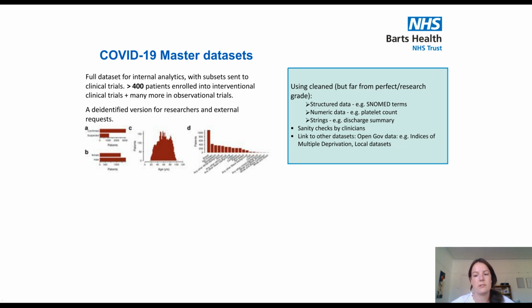We've been performing linkages to other data sets as needed. So these include OpenGov data and other local data sets that clinical teams might have, where they are collecting and recording special things.